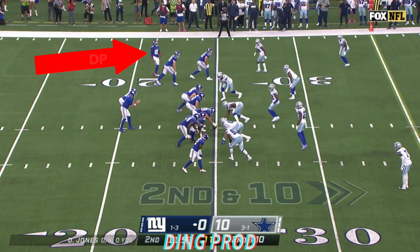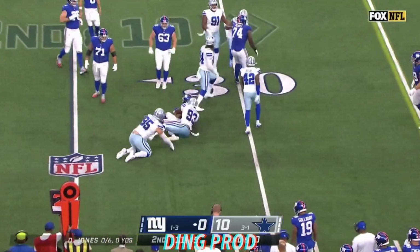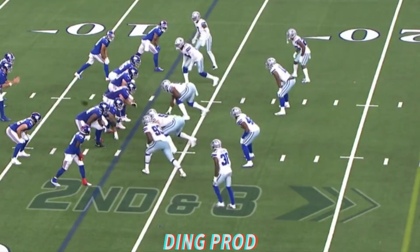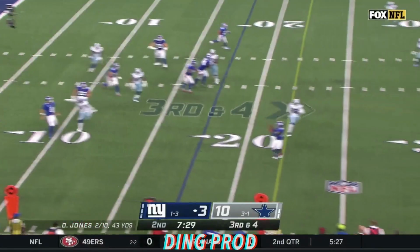This looks like a double pass. And it is to Booker, who dropped the football, and they're going to say incomplete. Down an eight here. Quick setup and throw. Pass is caught by Toney. Deion O'Neal is there for Dallas. Decent protection underneath. Pass is caught for the first down by Kadarius Toney.